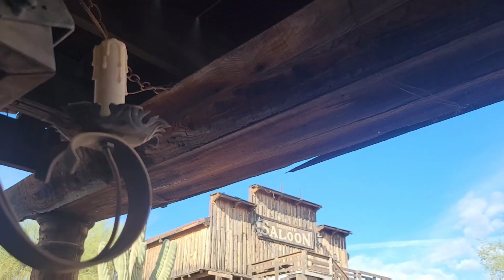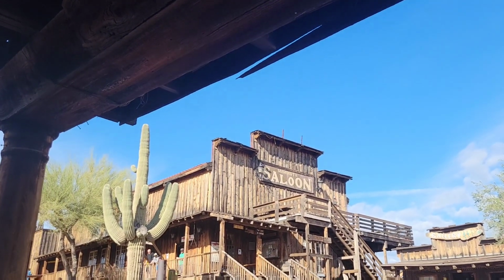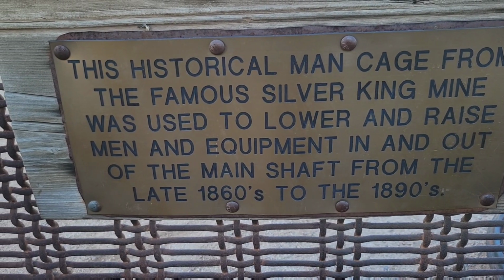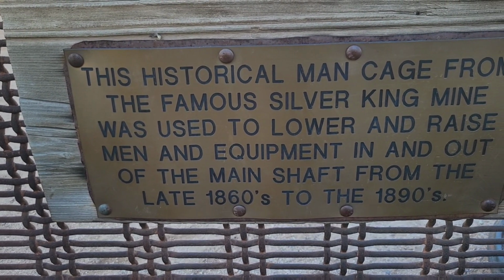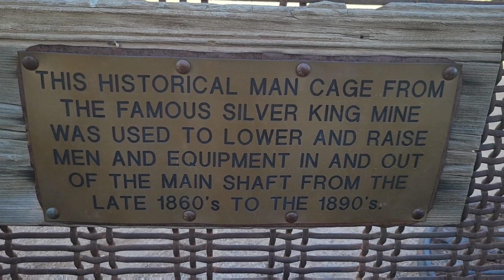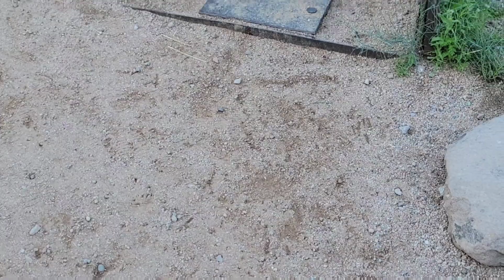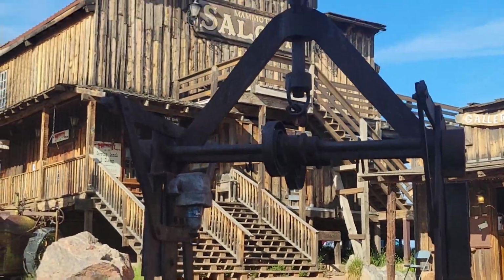All right, so there's a look at the front of the Mammoth Saloon right there. Beautiful. All right, so this is a historical man cage from the famous Silver King mine. It was used to lower and raise men and equipment in and out of the main shaft from late 1860 to the 1890s. Wow, I'll get a picture of this. So here's that historical man cage right here. That's in the center of town.